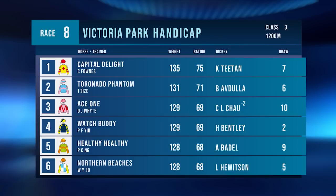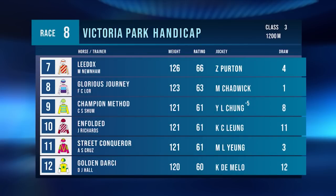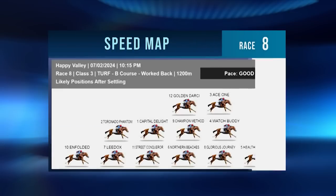Leadox and Glorious Journey are both on debut in Hong Kong. Champion Method has the cheek pieces off and the blinkers going on. And Street Conqueror did place course and distance 2 starts ago. Keith Young rides him for Tony Cruz.